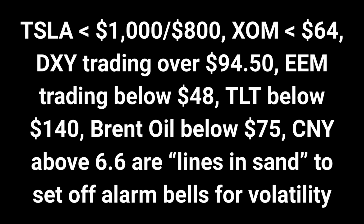DXY, that's the dollar against the euro. We're concerned if it goes above 94.50. It's currently screaming higher up at 96, but we can explain why that's so hot right now and why it's unlikely to continue. Probably the best single indicator outside of oil, when it's not being artificially manipulated, which we'll talk about, would be emerging markets sinking below 48. And today it's trading way above that at 50.94.